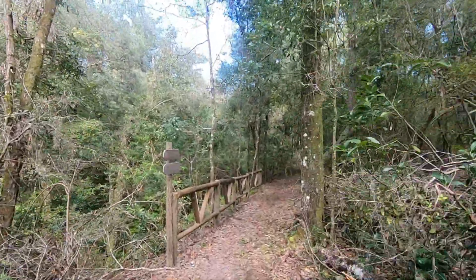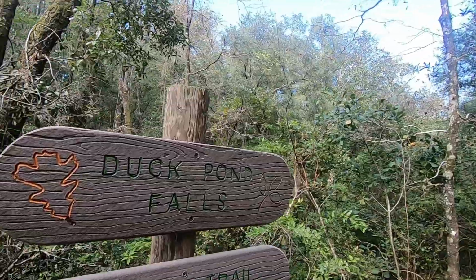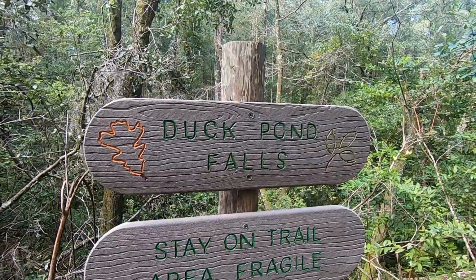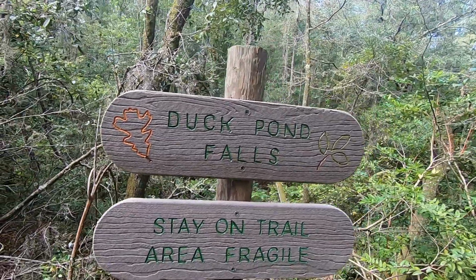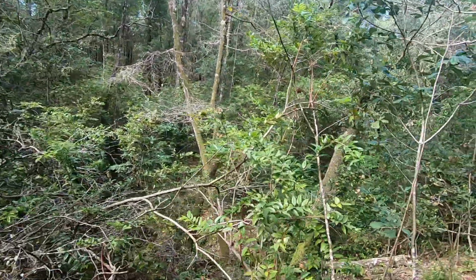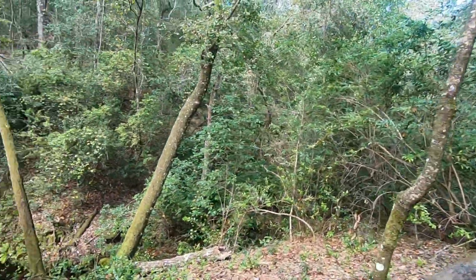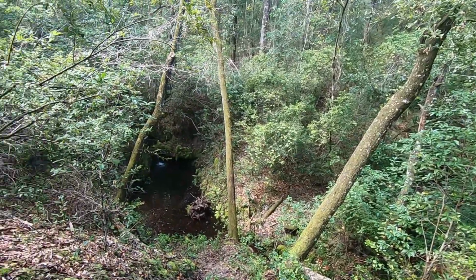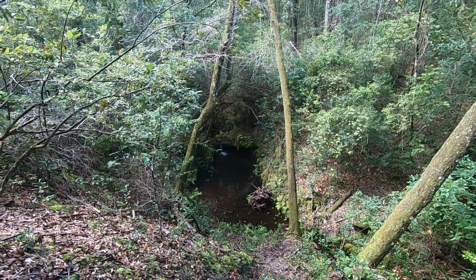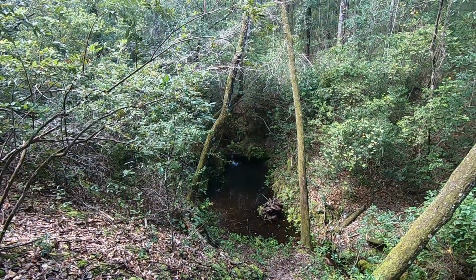And this is Duckpond Falls. Total time 27 minutes and 19 seconds. There's my GPS telling me that we have gone a mile. All right, so Duckpond Falls. See if we can see it through the trees here. Oh, there it is. I don't know if you can really see it. You can hear it. It's only about a 24-inch little drop, but it's nice back here.